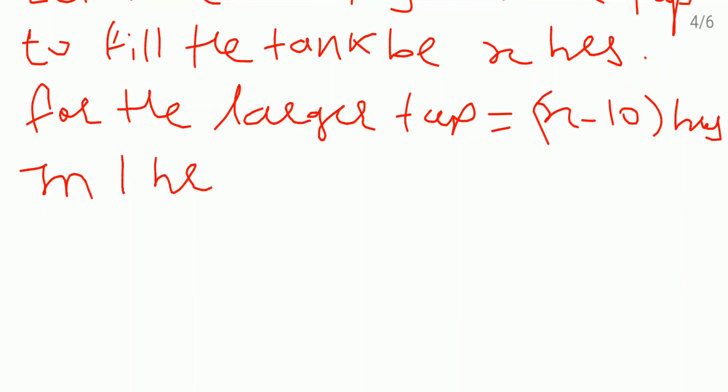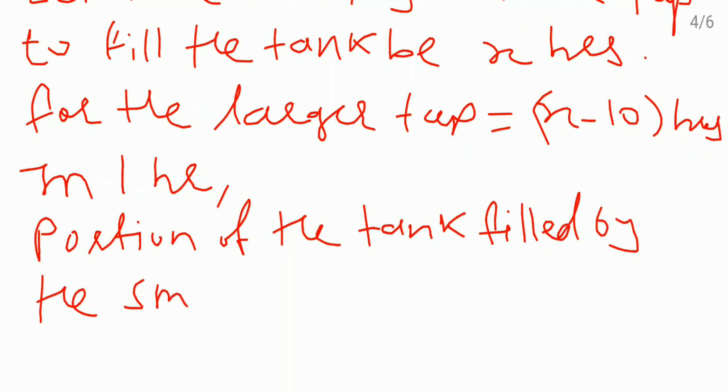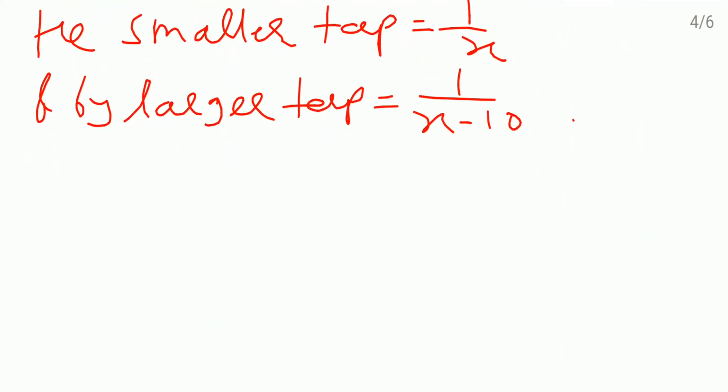Now I'll write down here, in 1 hour, portion of the tank filled by the smaller tap is equal to 1 by X, and by the larger tap is equal to 1 by X minus 10. Correct? Now according to the question, according to the condition, you can write down. Okay, according to the condition.